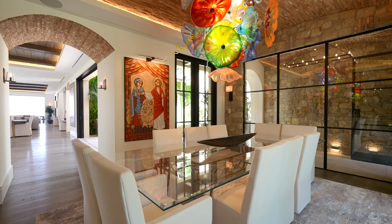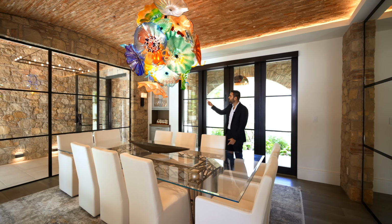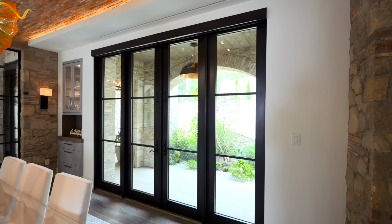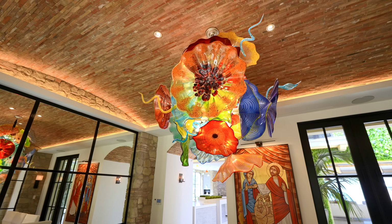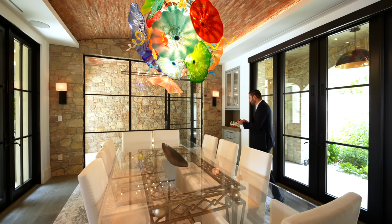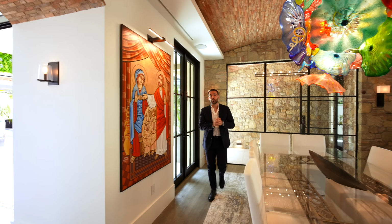Yeah. Now, welcome to the formal dining room. We talked about this room briefly off of the entry. That's the steel case window that faces that section. You have French doors opening up to the courtyard as well as the front of the home. Then you have this beautiful glass table in the center, seating for 10, a colorful chandelier above, and they brought the same barrel ceiling detail here as well with these brick tiles to give you that authentic Mediterranean feel. And I think they accomplished that. Nice and elegant, a beautiful formal dining room.